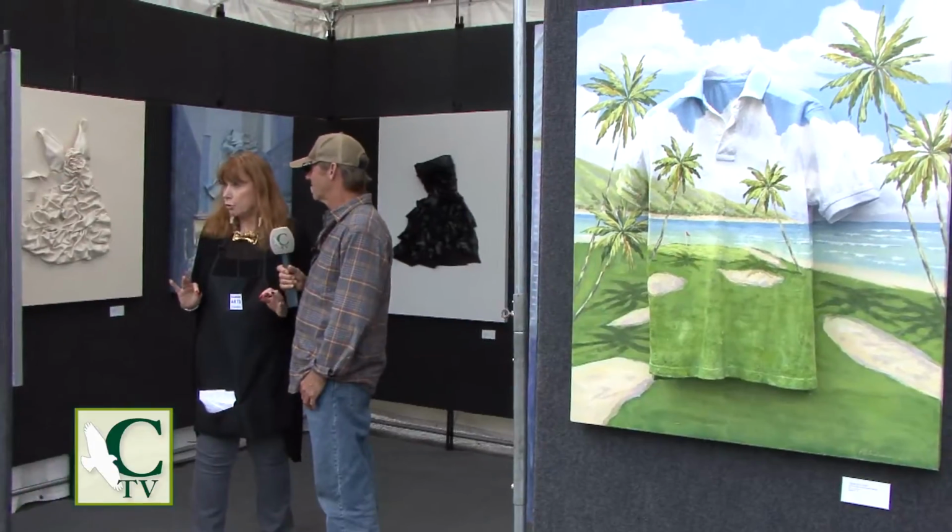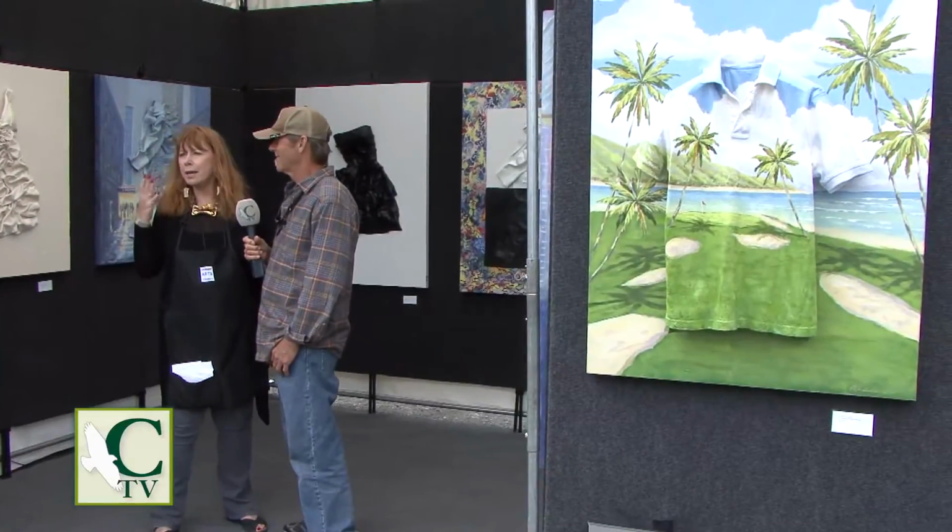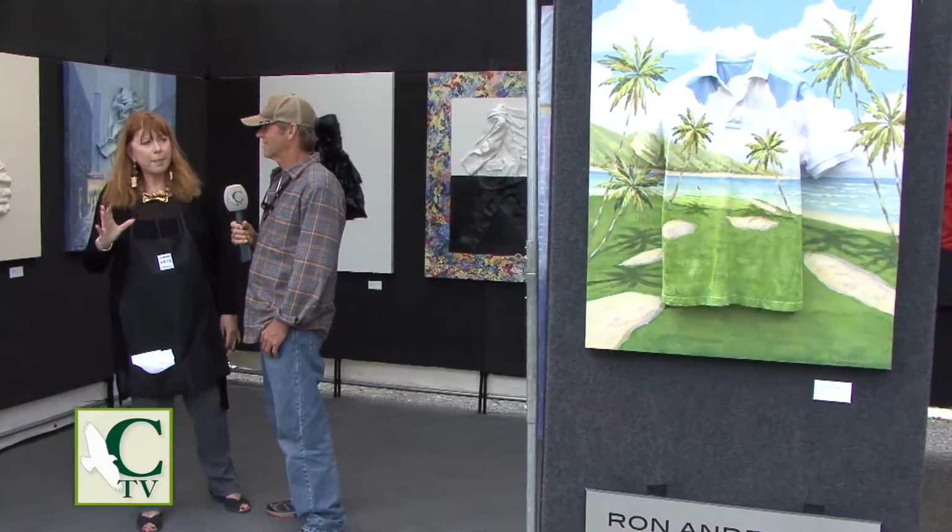Welcome to the beautiful studio of Ron Anderson. Here we're going to see things that we don't usually see, and nothing that exactly tricks the eye, but as you become more engaged in the picture and the work, you begin to see the inspiration behind this wonderful, wonderful artist. So thank you for being here, Ron. Oh, my pleasure. We love your work. Thank you. It's fun to be here.